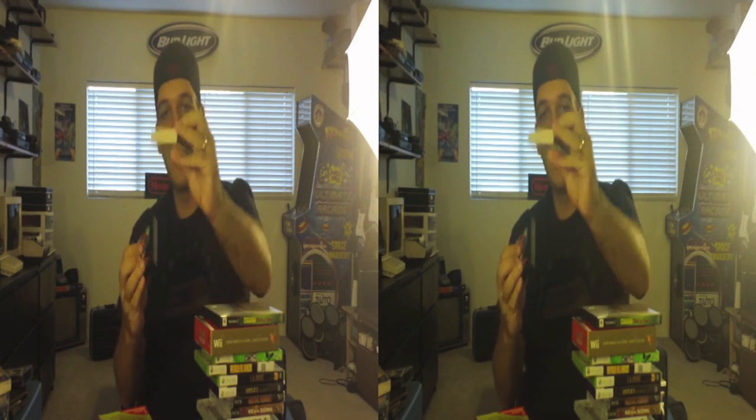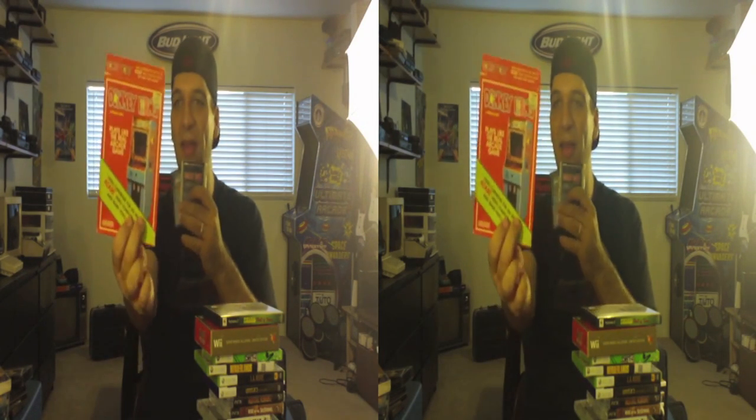Really good graphics for the 32X, actually one of the better games. I like this game a lot. Some classic Atari 2600 games I picked up, and also in box complete. These are the cartridges, so I can show you. Donkey Kong, I had this before, but I got this complete in box, which is awesome.